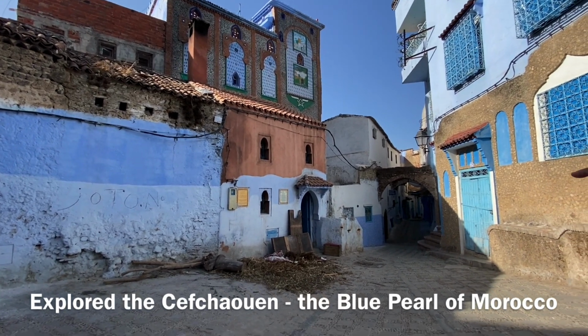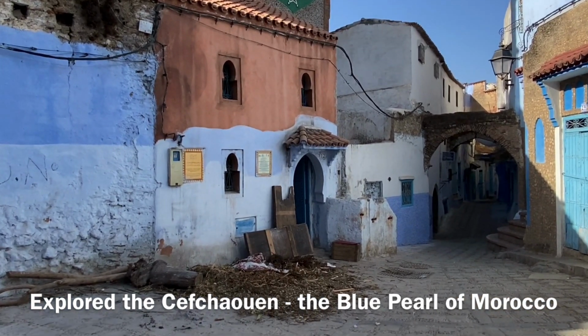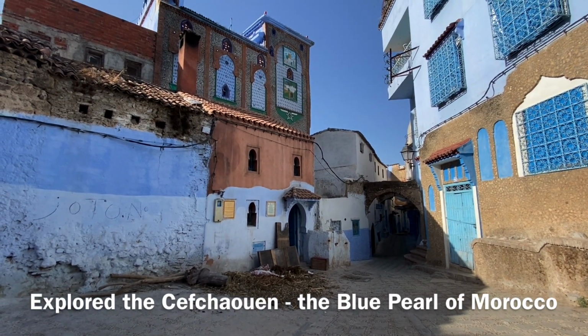We have the oldest oven, which was built in 1471 by Moulay Ali bin Rashid. And it's in there. Yes. And it's still being used. It's still in use. You can hear the sound of the machine.